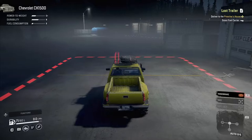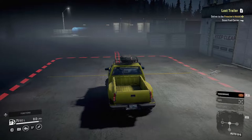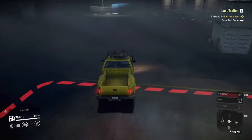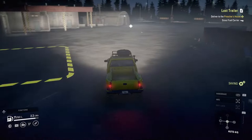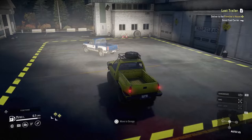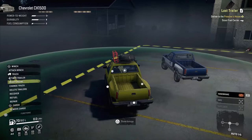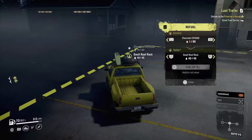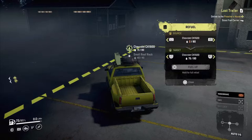As you can see there, when you buy any fuel elements, fuel add-ons or fuel trailers, they come empty. So there's no free fuel in hard mode. So we have to fill that up at a fuel station or from a fuel carrier, or by siphoning it from another vehicle, like perhaps this Chev sitting here. So we'll just come over here and refuel. That particular Chev's got 45 litres in it. So we'll take 40 and put it into our small roof rack, and we'll take the other 5 and put it into the Chev, so at least we're almost completely full.